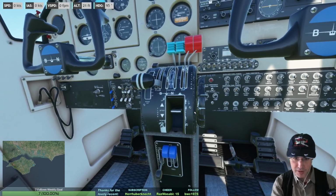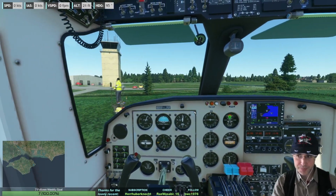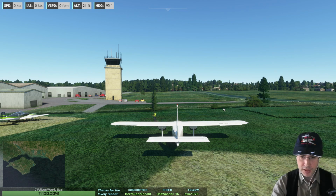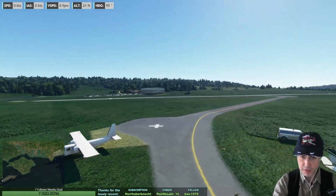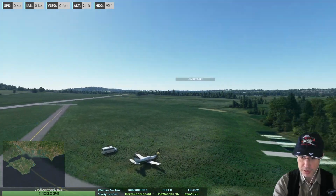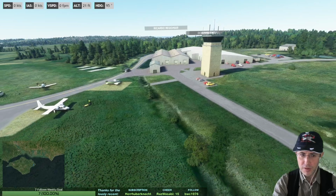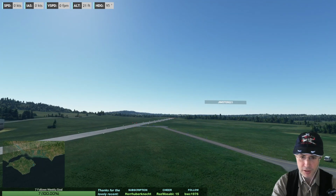All right. And throttle. All right. Let's undo the parking brake. Let's take a look from the external view real quick and see where we're going to taxi to here. I think over there. Where's the windsock? Let's see if we can spot a windsock here, see what direction the wind is. I haven't asked for any information from ATIS. All the way over there, I think. Let's go check it out quickly.